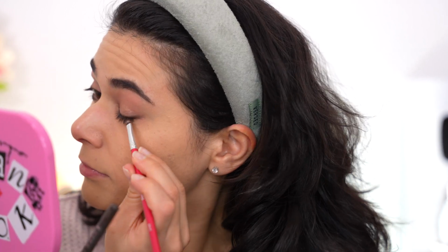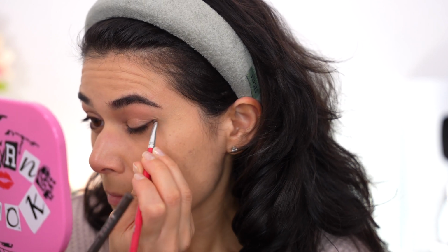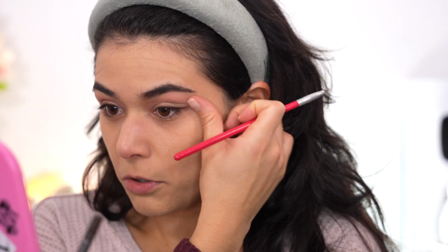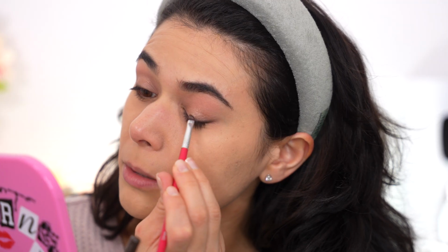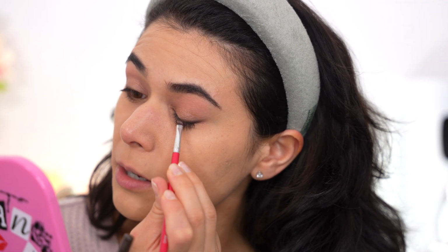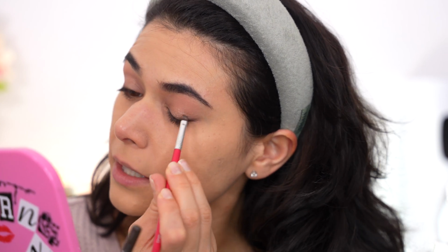This liner stays creamy long enough for you to smoke it out, but then once it sets, it will not budge. Even though I'm moving quickly, I don't want my products to set too quickly because then it just adds an element of pressure. So I don't want to pull that liner too far up. I'm just doing a very soft, short wing. And this is what I mean by just pulling the liner up. It helps soften, diffuse, and blend it.